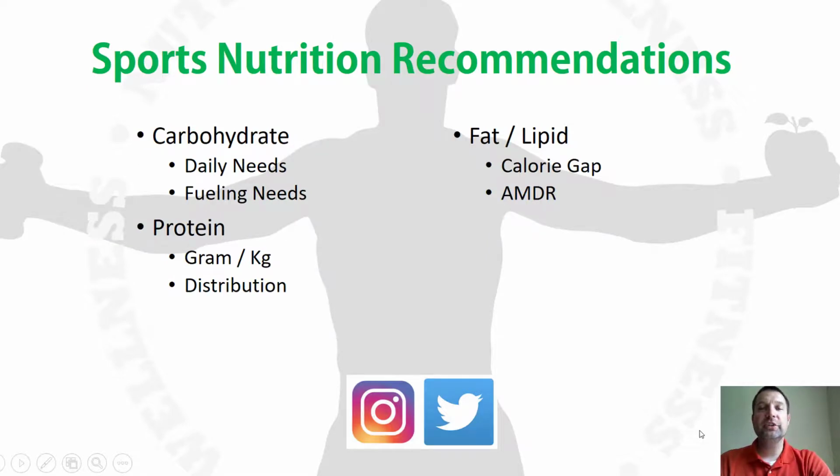Okay, as we move into the sport nutrition recommendations, what I want to keep in mind is that we have different recommendations that we can take a look at. For example, with carbohydrates, we have daily needs. So how many carbohydrates should we have over the course of an entire day? And then we have fueling needs for carbohydrate. So what amount of carbohydrate do we need before exercise, after exercise, and during exercise? When we look at fueling needs, we're talking about really an acute period of time, generally before, during, or after exercise, compared to our daily need, which we think about throughout a 24-hour time period.